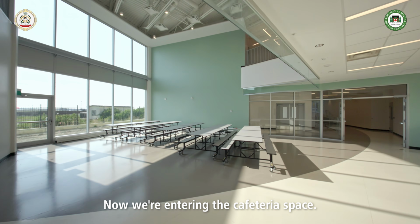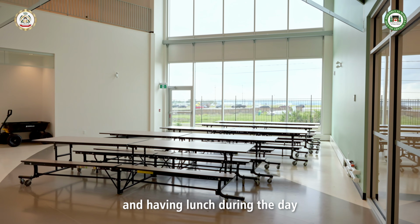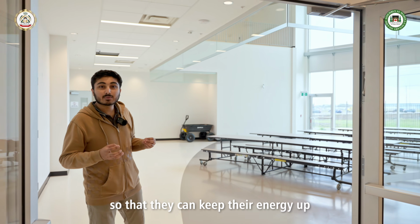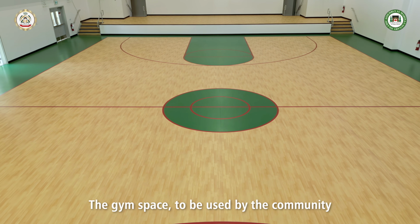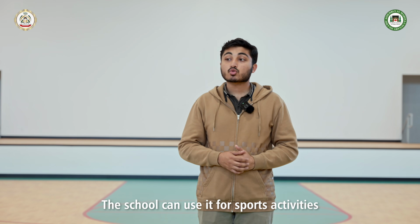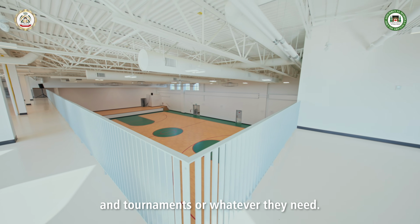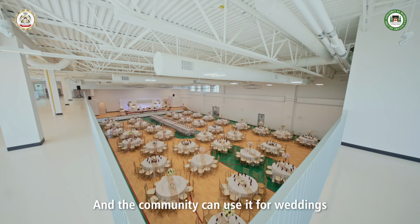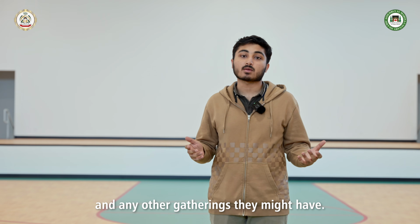Now we're entering the cafeteria space where our children will be eating nutritious food and having lunch during the day so that they can keep their energy up for the knowledge they will learn. The gym space is to be used by the community and the school. The school can use it for sports activities and tournaments or whatever they need, and the community can use it for weddings and birthday parties and any other gatherings they might have.